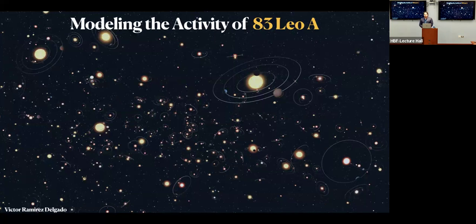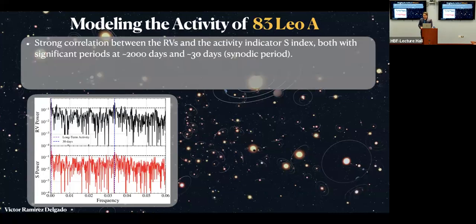Okay. So now I go into how we go about modeling the activity of 83 Leo A. For this star, the surveys that have looked at it have only pointed out the long-term activity cycle of the star, but there hasn't been any particular modeling of the activity or search for planets. So in our case, first we start by looking at what signals we find in our data for this star. What we find is the same as had been found before. We find a very strong period at approximately 2,000 days in both data sets that we associate with the long-term activity cycle of the star.